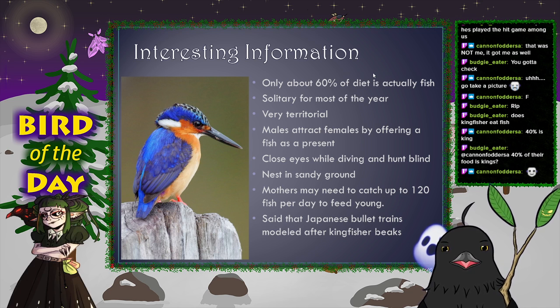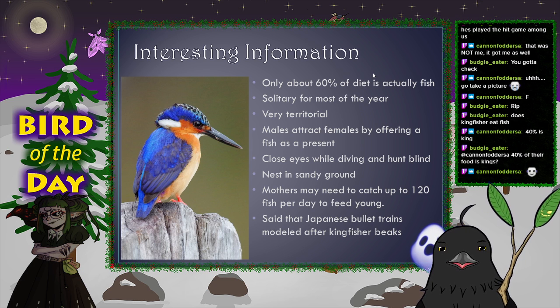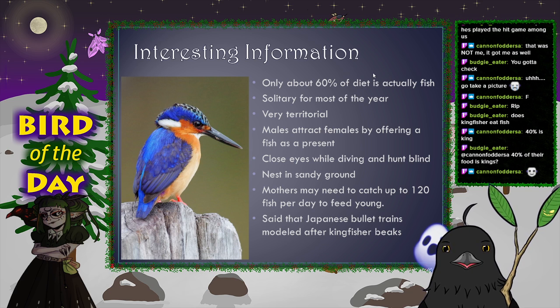That's really a lot of fishing. Always leave the work up to the mom, huh? Well, the fathers do help out a little bit, but they have found that the moms definitely do the majority of the feeding. But then after about 2 months, the babies leave the nest, and that's pretty much it.